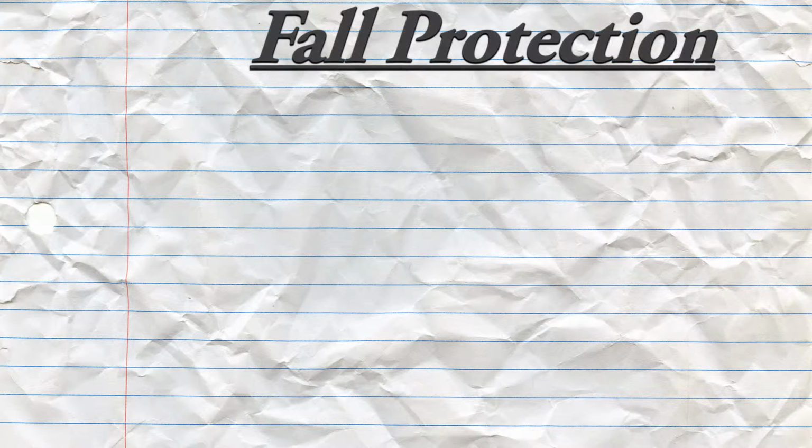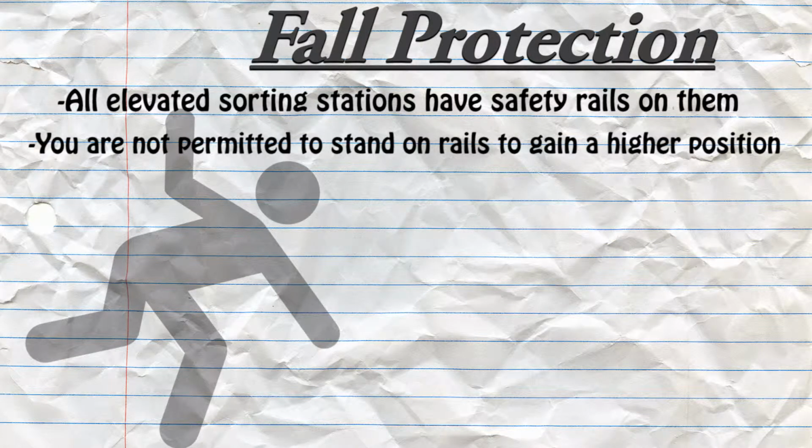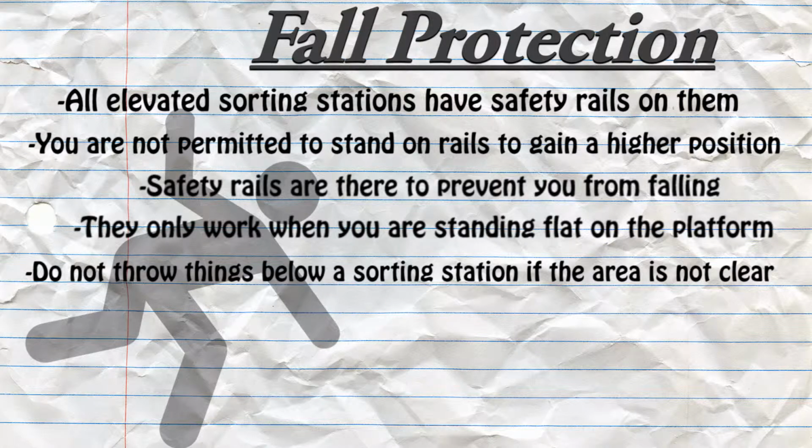Fall protection. All elevated sorting stations have safety rails on them. You are not permitted to stand on rails to gain a higher position. Safety rails are there to prevent you from falling. They only work when you are standing flat on the platform. Do not throw things below a sorting station if the area is not clear.